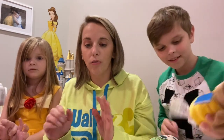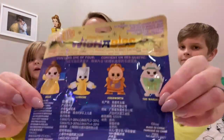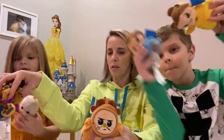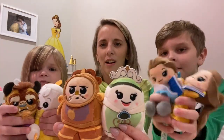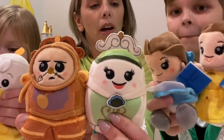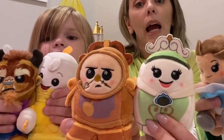This is the first time we got a full set of Wishables. We did get 1 duplicate. I think we always get at least 1 duplicate when we get Wishables. Here's the full set of Wishables. We got Belle in her yellow ball gown, Belle in her blue dress, the wardrobe, Cogsworth, Lumiere, and the Beast.